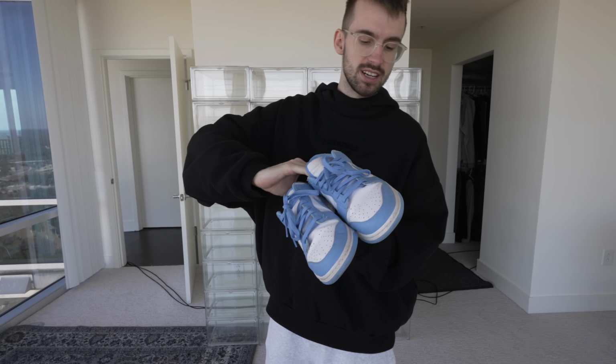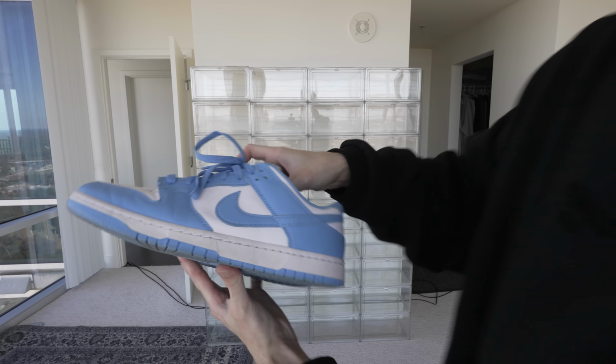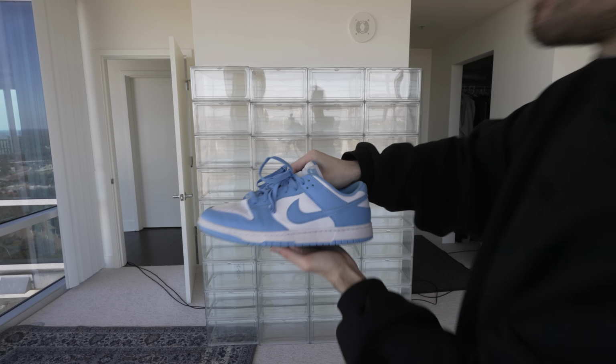And then last but not least, my last favorite pair of Dunks. You guys know I'm in North Carolina. I'm a big Carolina blue guy, and my Carolina blue Dunks are another everyday Dunk that I just honestly love. Absolutely fire, and one of my favorite pair of shoes. So let's start putting these in the case and see how it goes.